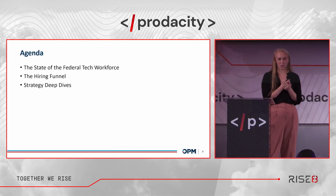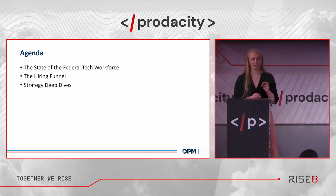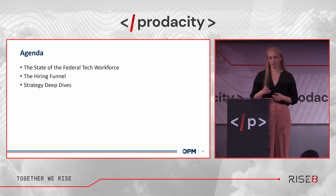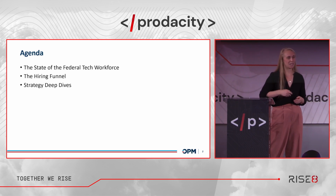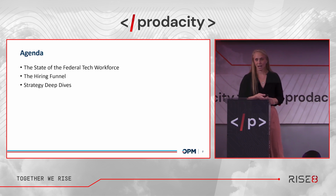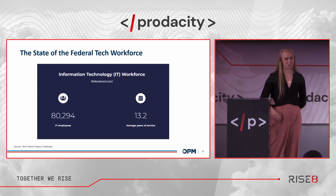Okay, we'll start with the state of the tech workforce in the federal government. Very brief couple slides on that. What are we talking about? What's the size? What's the age, et cetera. We'll then talk through really quickly what we're going to cover here today, the talent funnel. What do I mean by that right now? And then we'll get into some of the strategy deep dives. I'm going to try to keep going through these pretty quickly. I'm going to stay afterwards, so I'm happy to answer questions, whatever folks have. All right, let's get into it.